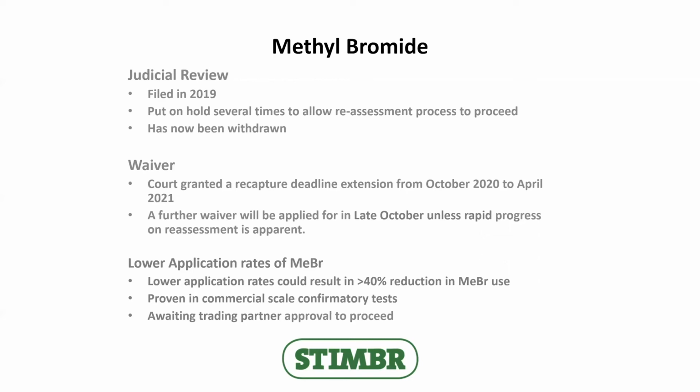We've also been working on lower application rates of methyl bromide. Part of our philosophy was we may not be able to move away from methyl bromide, but can we use a whole lot less? And we have done the science that will show that we can use considerably lower rates, and that could result in a reduction of around 40% of our methyl bromide use. To give you some perspective, we currently use around 600 tonnes a year. That would immediately reduce that consumption by somewhere in the order of 250 tonnes, a very substantial change.